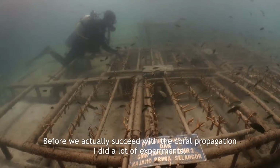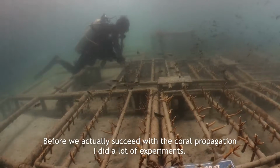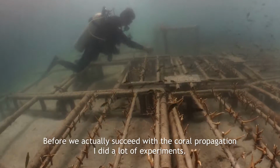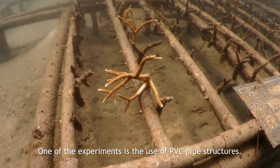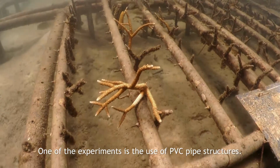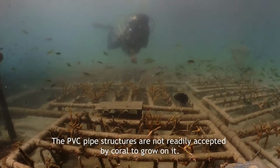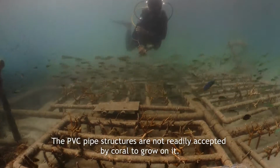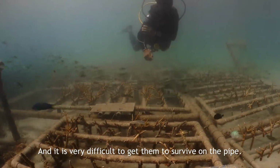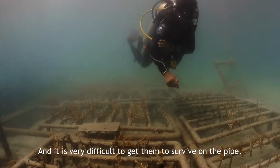Before we actually succeeded with the coral propagation, I did a lot of experiments. One of the experiments was the use of PVC pipe structures. The PVC pipe structures are not readily accepted by coral to grow on, and it's very difficult to get them to survive on the pipe.